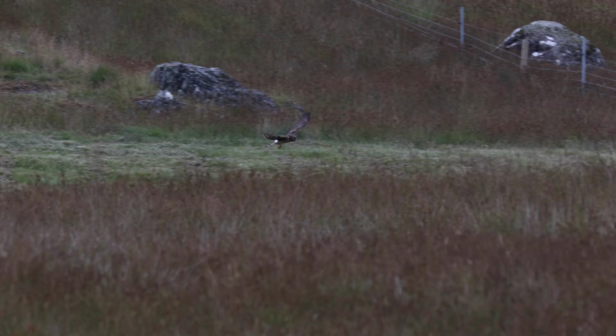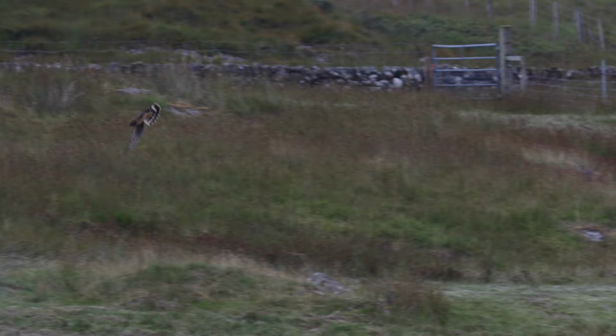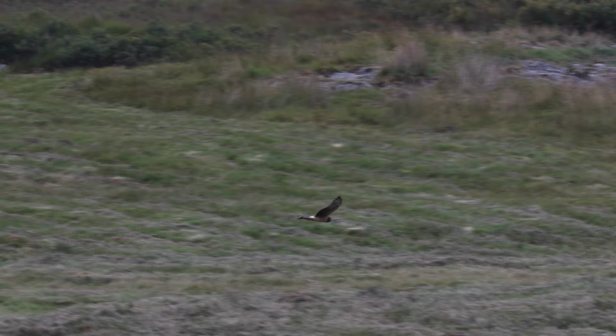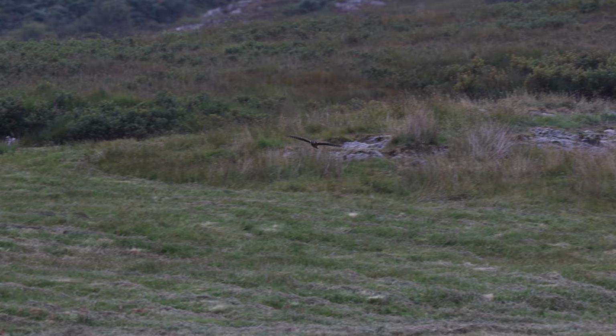Where I live, hen harriers are a really rare sight. I maybe get one or two sightings a year. So to be seeing the numbers of hen harriers I saw on the Isle of Mull was quite extraordinary. And yes, this is either a juvenile or a female. The males are the ones with the smart grey uniform, and the ringtails are, as I say, either females or juveniles. What a beautiful, beautiful bird to see.